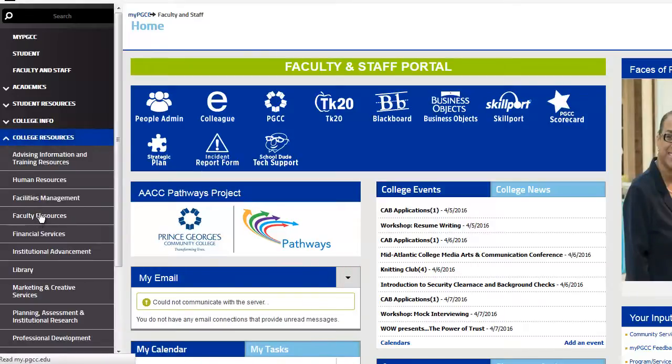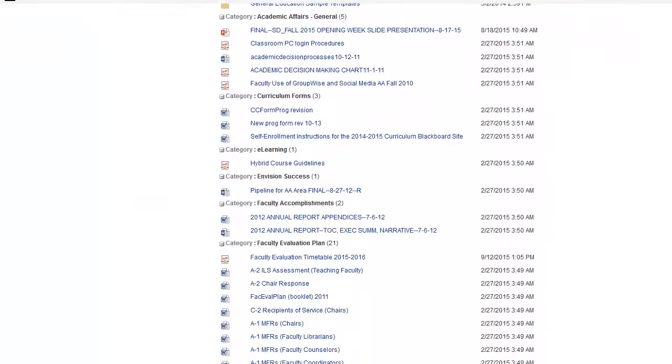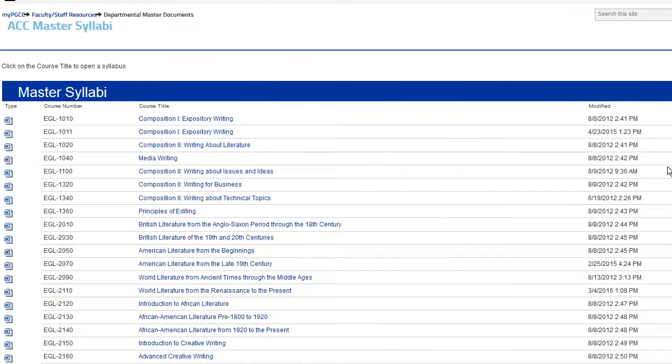WDCE coordinators provide adjuncts with their first night packets. Thankfully, you don't have to pull together all the rules and regulations and information that should be on your course syllabus all by yourself. A master syllabus is available for courses on the Resources for Faculty portal page. The course master syllabi can be found on the right side of the page under the Helpful Links box. Click on the drop-down arrow to choose the specific subject, then choose the class number. Check with your department chair or program coordinator for additional information.